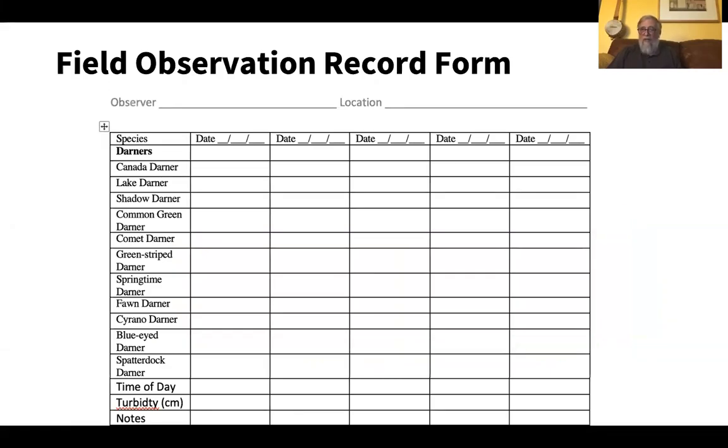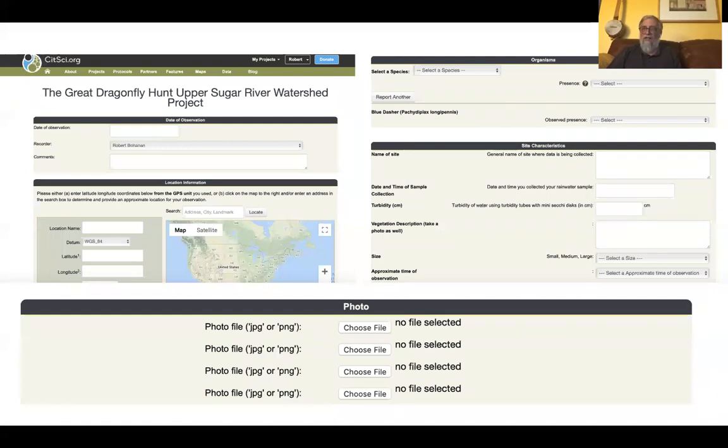And the field observation record form, Hannah's done a really good job of making entering the data very accessible and useful. I think the next slide maybe will show the database that we're using, citysci.org. There are projects doing monarchs, owls, raptors, all kinds of things that use this site. So this is a place that we're using to also store our data, and I think most importantly, to share our data, because I want our data to be accessible to other people interested in dragonflies in Wisconsin, like the Wisconsin Dragonfly Society. We've been adding county records to Wisconsin Odonata Survey.